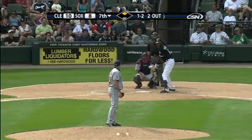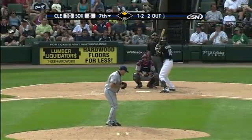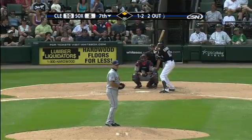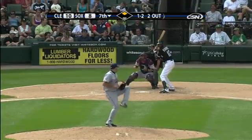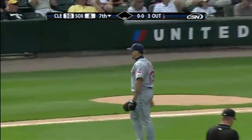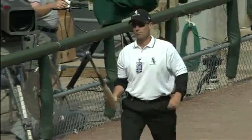Betancourt will absolutely slow play you to death. This is actually working quickly for him. Very, very slow work. So he's now 0 for 9 with 5 strikeouts, and we'll go to the 8th.